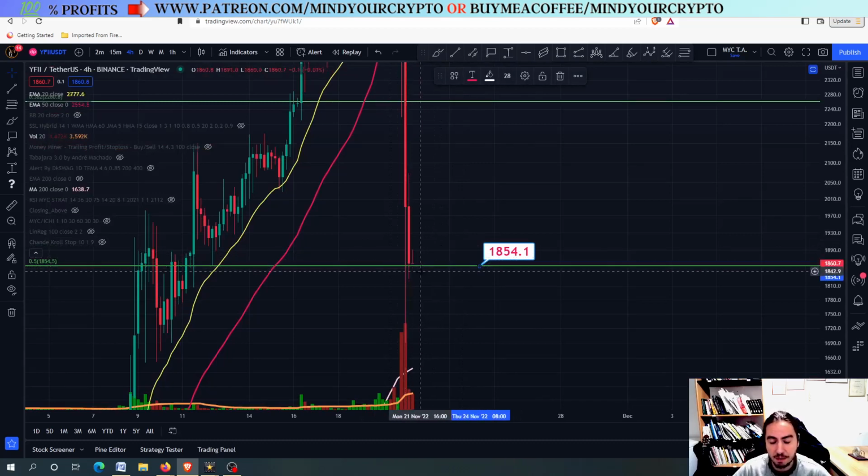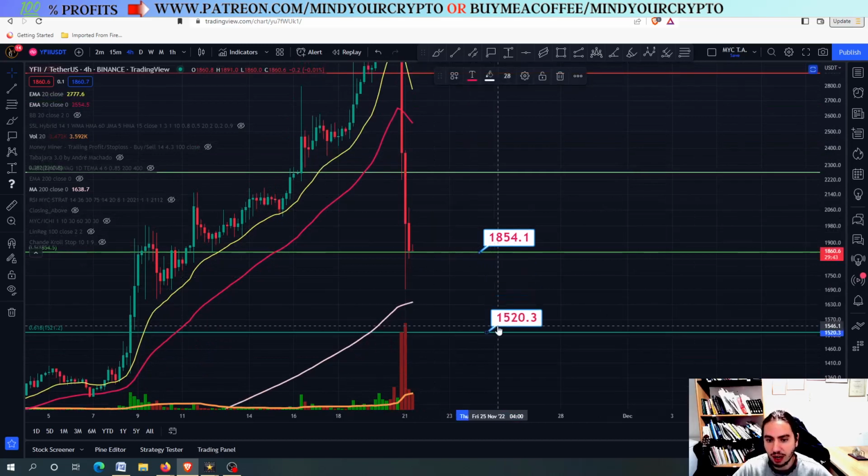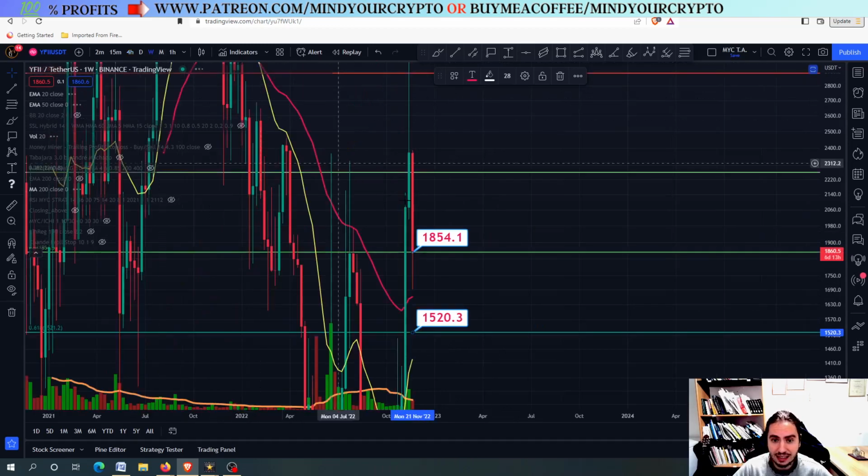You can see that, right? If we close below in the 4-hour frame, or preferably in the daily frame, we are going to go even further down to the next price target, which is the 1520. Okay, we are going to go down there. Now, the most probable scenario for Yfii is to correct even more. Unfortunately, that is the case.